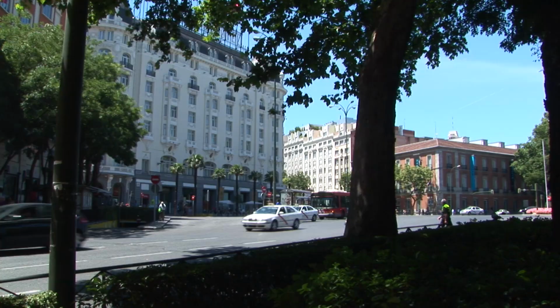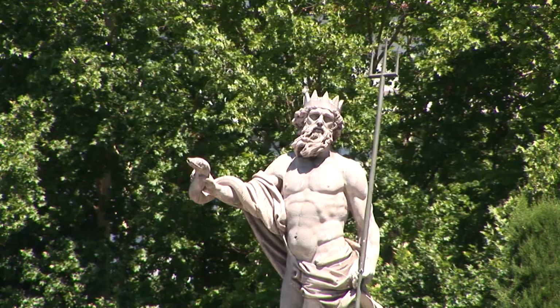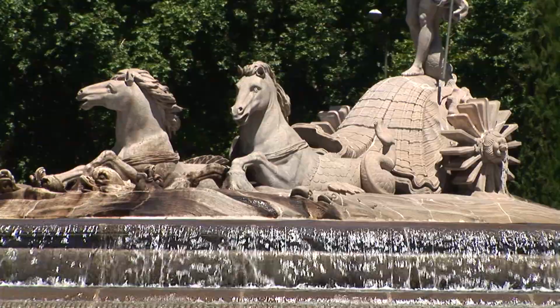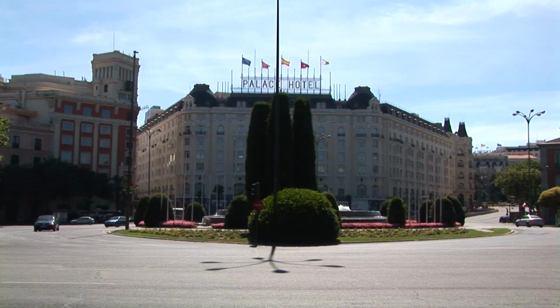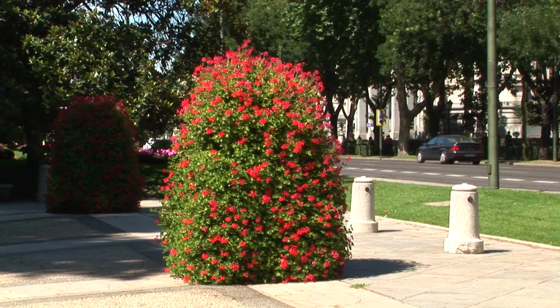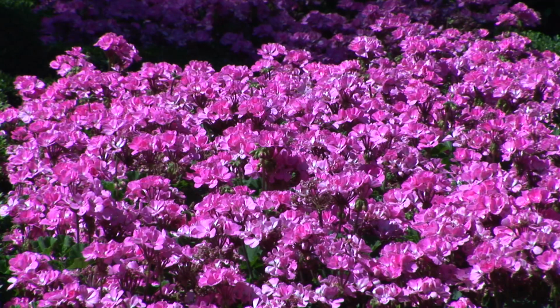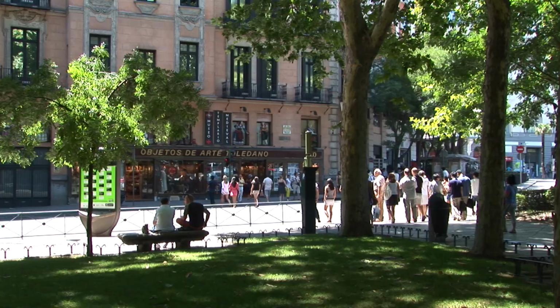Covering the area from the Plaza de Neptuno to Atocha, the Paseo del Prado can be considered the heart of aristocratic and institutional Madrid. A stunning mix of formal gardens and wilder areas, the Paseo contains the Fountain of Neptune and the city's most central and popular park, the Parque del Buen Retiro, behind the Prado Museum.